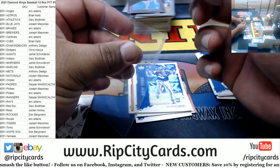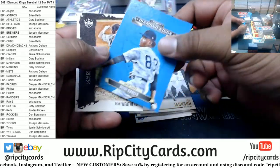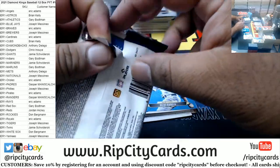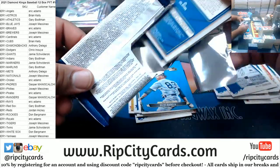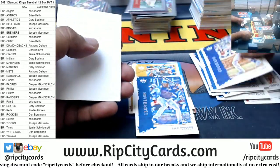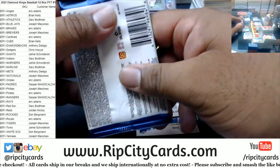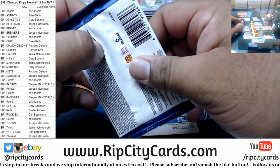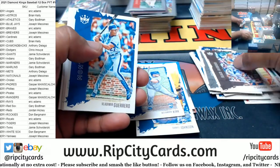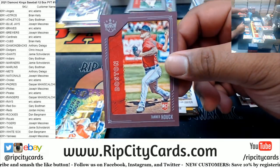Fox, gray frame. A nice looking card. Tanner Hawk, rookie, Red Sox, plum frame.